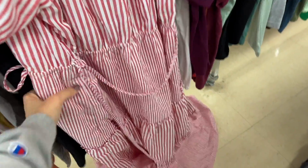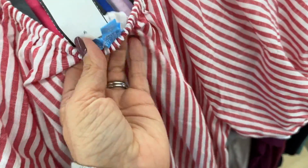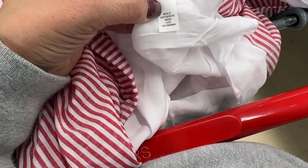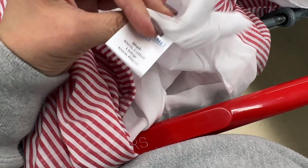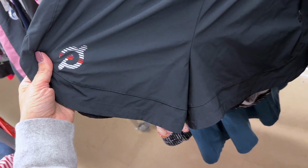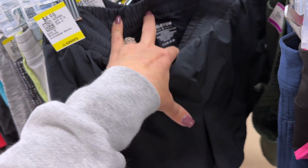This Draper James dress is so cute. This is Reese Witherspoon's brand, and it is a 1X. It's $10.99, but the comps just are not great. Okay, it says Kohl's, $12.22. Is this sold at Kohl's? I won't even believe it. Draper James RSVP. That's crazy. All right, I think I'm going to pass on the Draper James, but I like these Peloton shorts, $6.99.